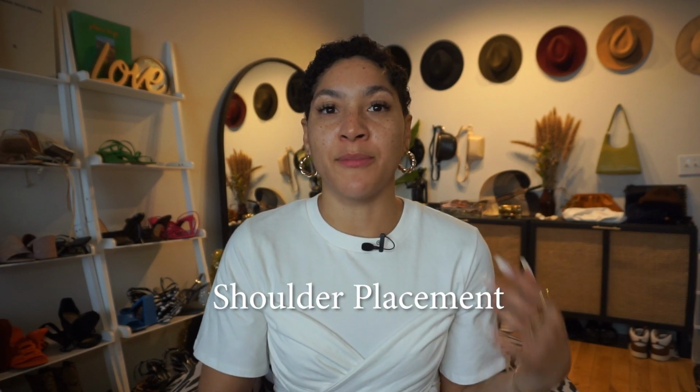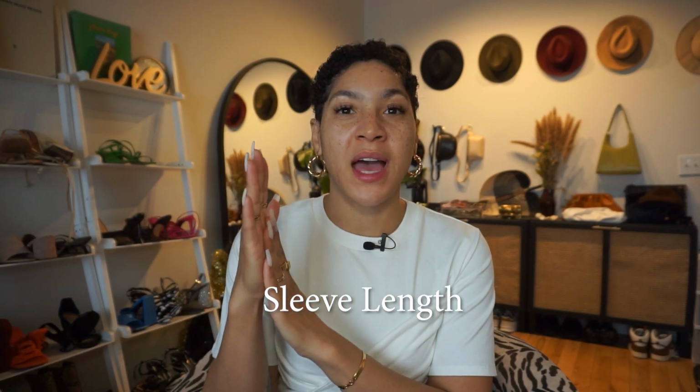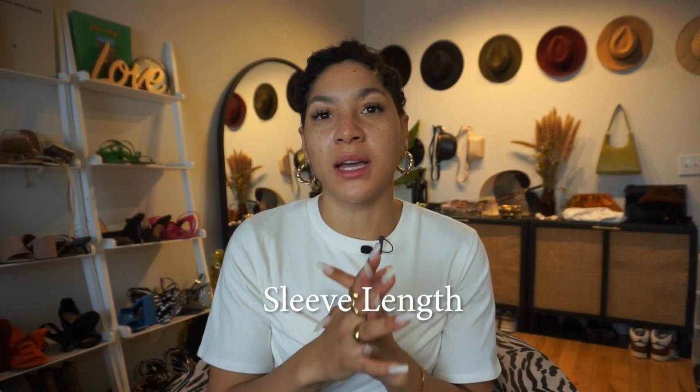So the key that you want to look for when you're looking at denim jackets, regardless of cropped versus long, is shoulder placement. That's true with any top. You want the shoulders to line up with your actual shoulders, unless you are purposely doing the oversized, baggy effect. So that's something that you kind of have to decide. But when it matches up with your shoulders, that's going to give you a really good fit. It's going to make sure that it sits on your body just right. The other thing is the sleeve length. So making sure that these sleeves aren't too short or too long. Because if it's too short, it'll look like it's shrunken. If that's not the vibe you're going for, you don't want to do that. And then too long, again, it can look sloppy unless you are doing that on purpose.